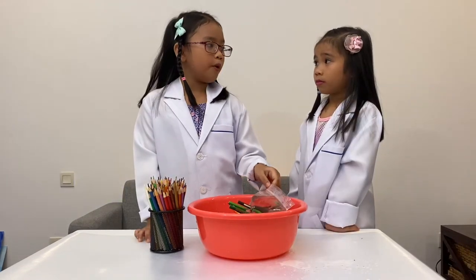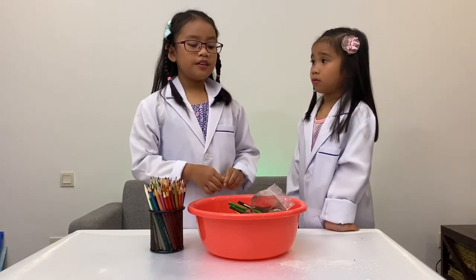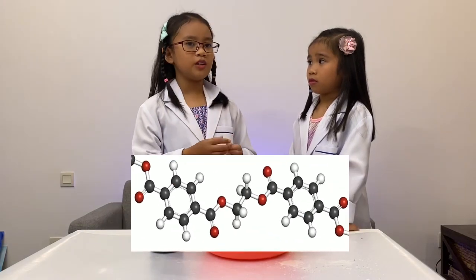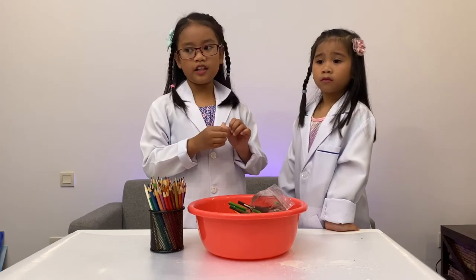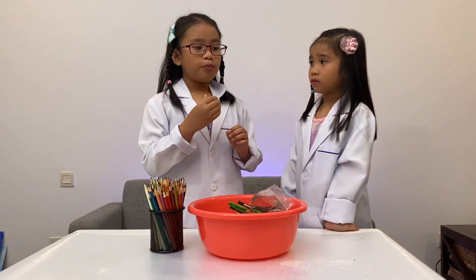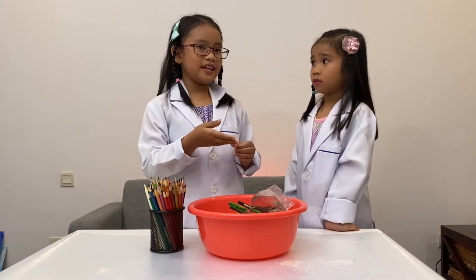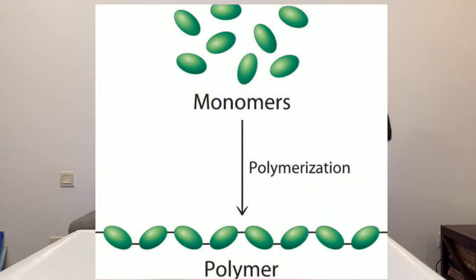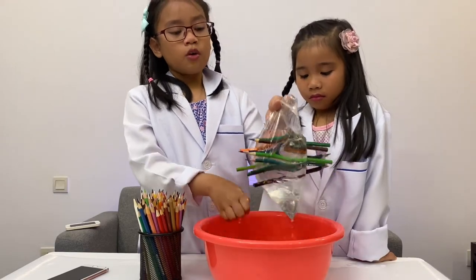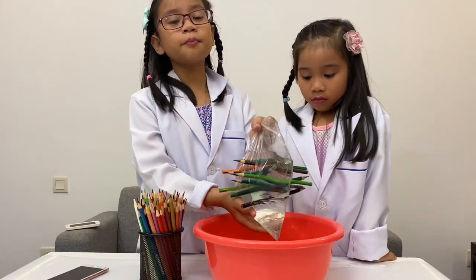The magic of this experiment lies in polymers. What are polymers? They are long chains of molecules. Examples of polymers that we use in daily life are water bottles, plastic bags, and other plastics that we use. Their molecules consist of 10,000 to 200,000 monomers. When we poke a pencil through the plastic bag, the polymers will move apart because they're flexible.